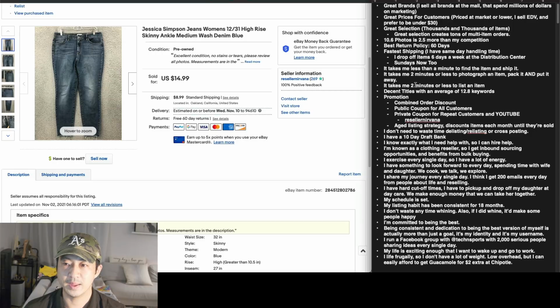Third, it takes me 2 minutes or less to list an item. The reason is that I list the same categories over and over again. If you look at my store, I only sell in 6 categories. One of the categories is women's jeans. This store is only 90 days old. I think it's number 49 out of 122,000 sellers on eBay, and my other store is ranked number 5. So I sell a lot of women's jeans, so I know exactly how to title them.